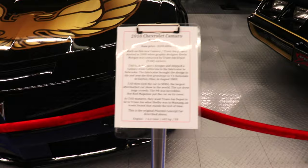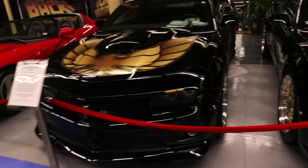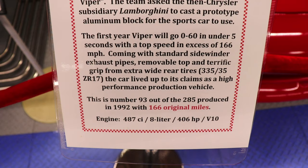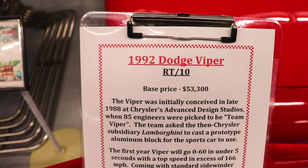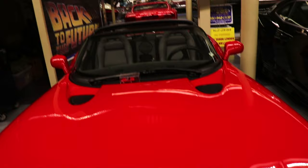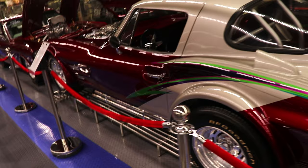It's the newer Camaros. But I'm not a fan of Camaros. I sat in one before and I wasn't really too much of a fan. A Viper. That's nice. 53,000. I always loved it. V10, 8-liter 10 cylinder. That's what I meant to say. Beautiful. Goodness.